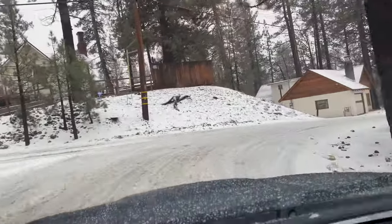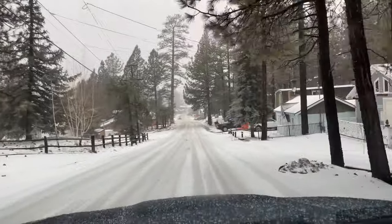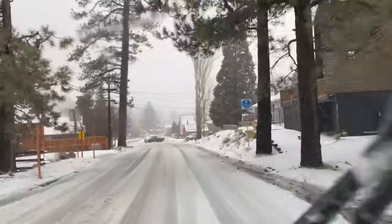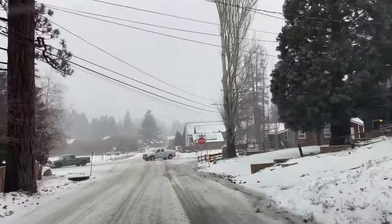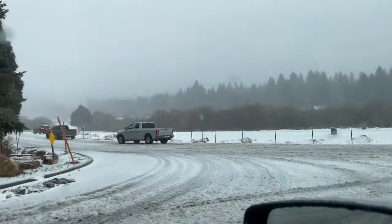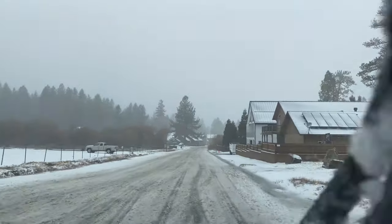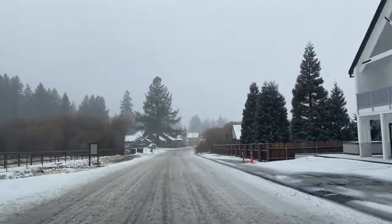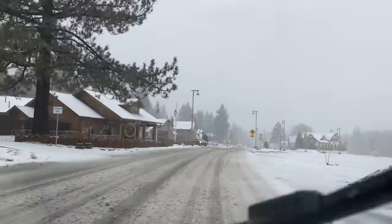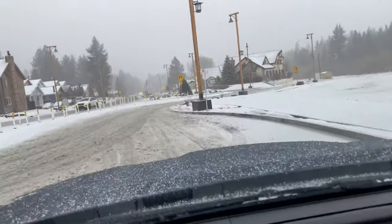All right, now we're heading back to Moonridge Road. We are on Sunset right now, and when we get to the stop sign and go straight, it turns into Moonridge Road. Well, that was a cool little tour of the Big Bear Lake and Fawnskin part of town. Kind of let loose a little bit. There weren't any cars around me. That was fun. Okay, we're coming up to the roundabouts. Ooh, sorry, buddy.